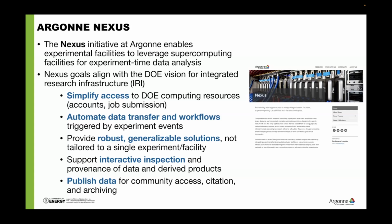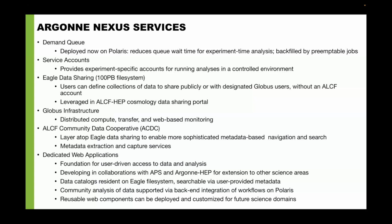There are certainly communities that generate a lot of data and then keep it, and nobody looks at it but them, only within their communities. There are other communities where they manage a worldwide consortium and they all need access to all 10 petabytes of the data that's stored at the facility. So we need to figure out how we can make that work for them. This NEXUS initiative at Argonne aims to achieve these things by a number of services or facilities that we're deploying.